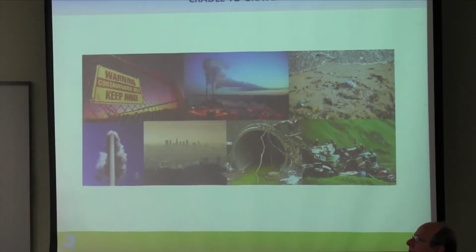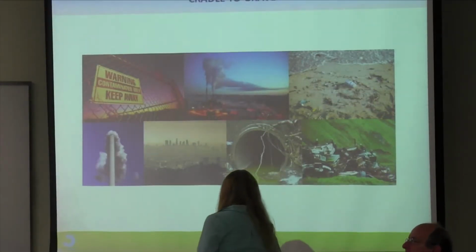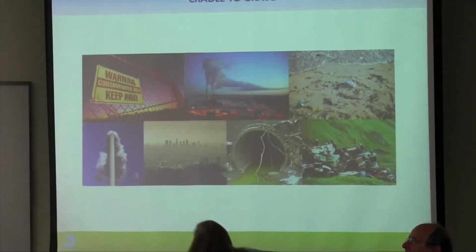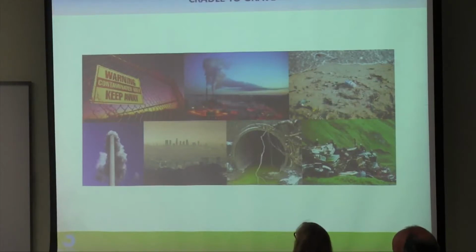Methyl isocyanate gas was stored in big tanks, and water got mixed with it. Water mixing with this actually creates an exothermic reaction. Endotherm, exotherm. So exothermic, creating heat. So in a closed container, you're adding water, it generates heat: water, heat, steam, pressure, boom.